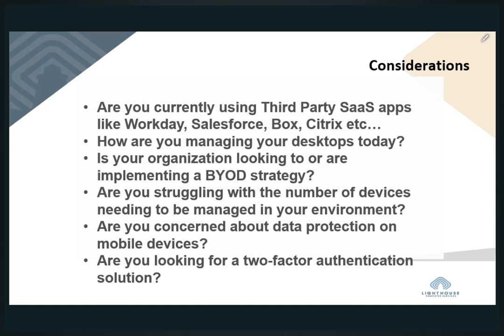Are you looking to implement, or maybe in the process of considering implementing, a BYOD strategy? And are you struggling with the amount of devices that you need to manage? This is once again due to that device proliferation. Before, it would typically have been just one device per employee we had to worry about, but now it's upwards of 3 or 4 devices per employee. And we need to be concerned about data protection on those devices. What happens when those devices get lost? How do we manage those devices?